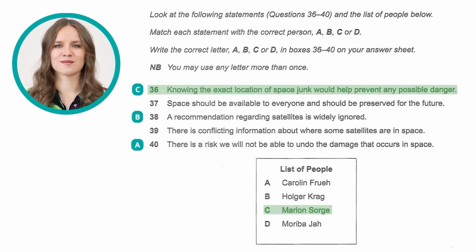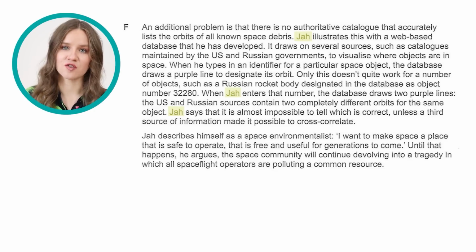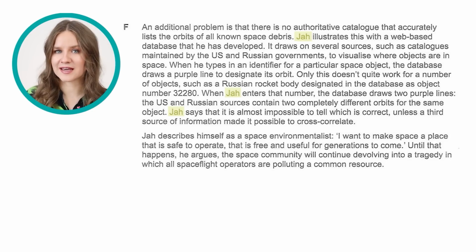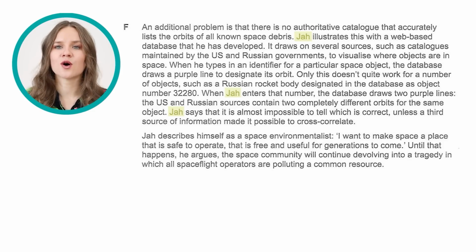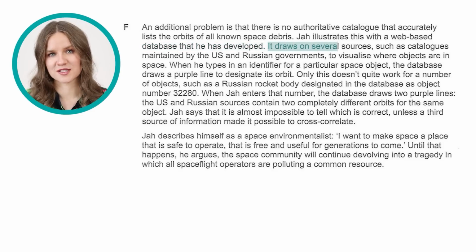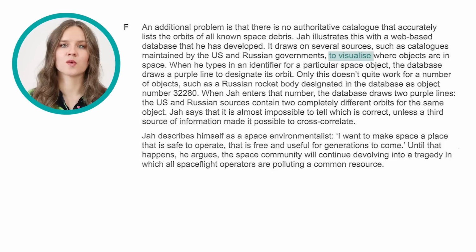36 is C. Moving on to Moriba Jah. He was comparing space traffic management with managing traffic on the roads or in the air. We read that air traffic controllers know the location of the planes down to 1 meter in accuracy. The same can't be said for space debris. Not all objects in orbit are known, and even those included in databases are not tracked consistently. Also, as we go on, we see that he was describing the results of the database he has developed.